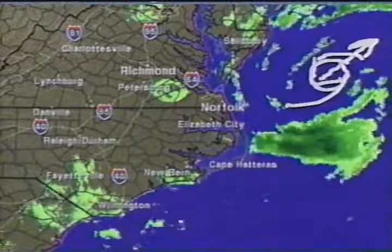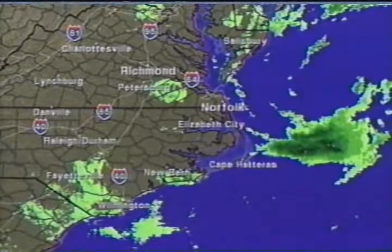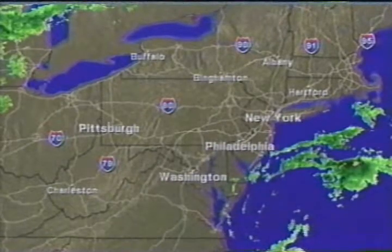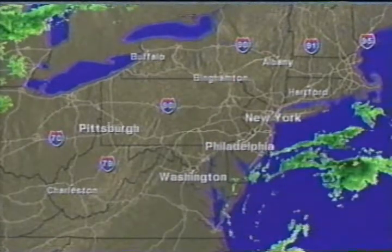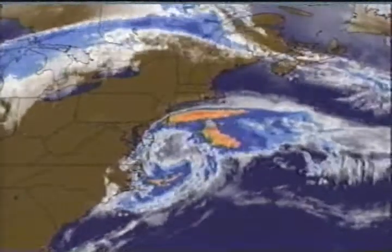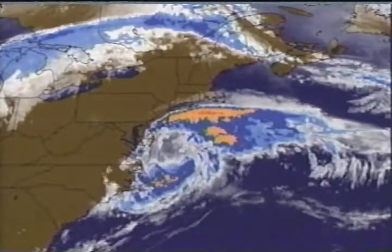It's also pushing away from the New Jersey coast, so our reporter there that's seeing better weather, it's because it's moving away from her, and also the rain bands have stopped. Okay, very few rain bands in here. On the satellite picture, you can see the clouds are already coming in over southern New England.